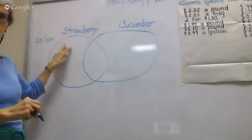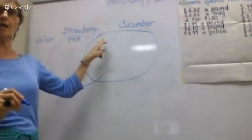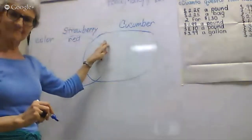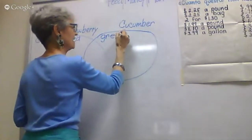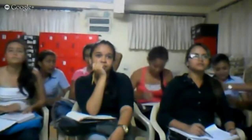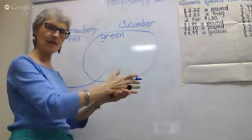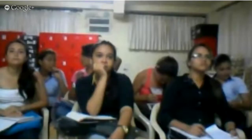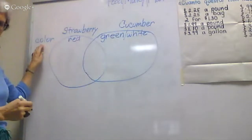What color is the strawberry? Red. And cucumber? What colors are cucumber? Green. Yes. Green on the outside, and what color is it on the inside? Outside, verde, inside, when you cut it open? Dentro? White. Blanco. Okay?